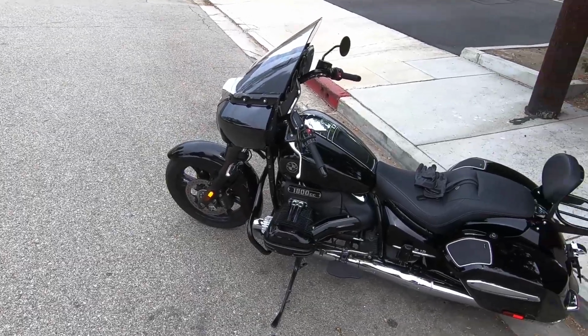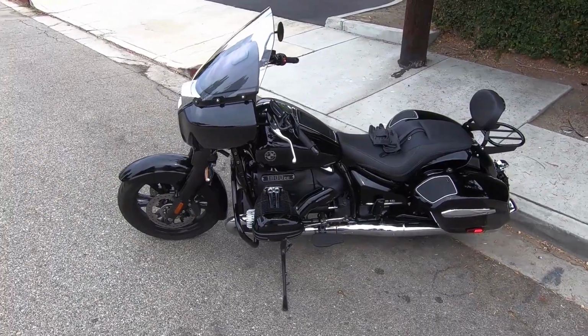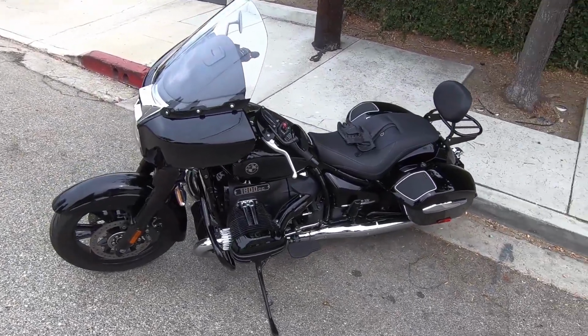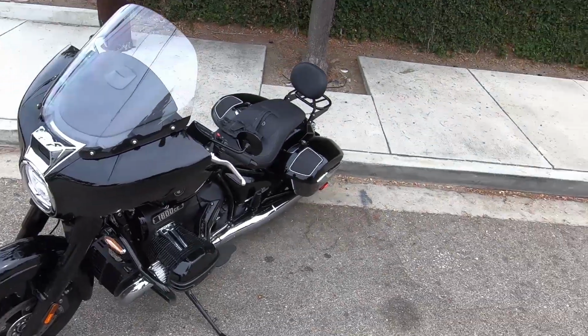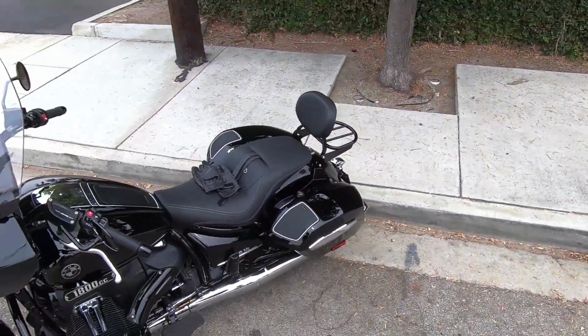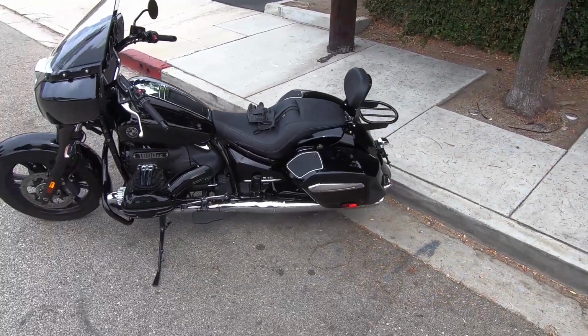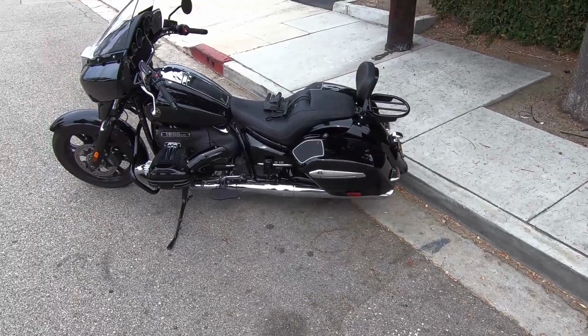Today I'm gonna show you guys my BMW R18 bagger. So you can see it's in front of me. It's not the first edition, so I got it all blacked out. I did not want to see any chrome on the bike, but as you could tell, they still come with it in the hinges, on the bags, the tail lamps, and the exhaust pipe.